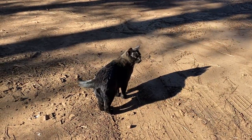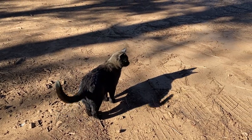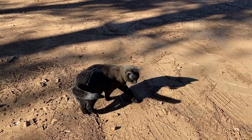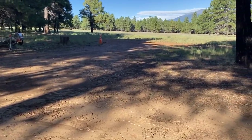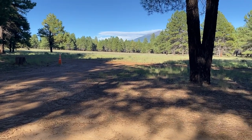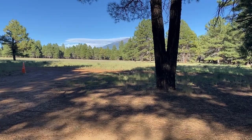It is a beautiful evening, about an hour before sunset. Ninja's wagging her tail. She's obviously happy. A little dirty from rolling around. And again, just enjoying nature. It is so wonderful out here.